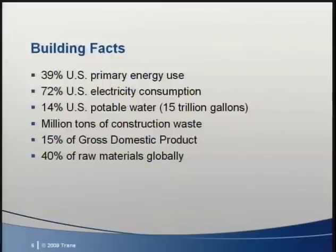Globally, it consumes 40% of raw materials, roughly 3 billion tons annually. Since buildings are a necessity and take up resources, building performance improvement is definitely an important focal point for building owners, architects, engineers, contractors, and even financial institutions. The green building rating system provides a holistic method to work on improving the building performance.